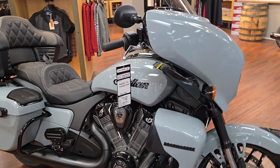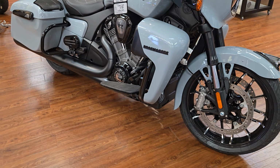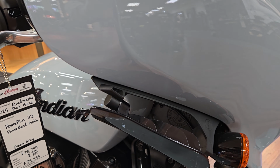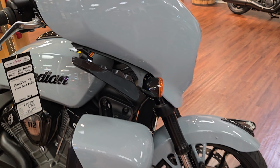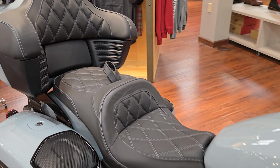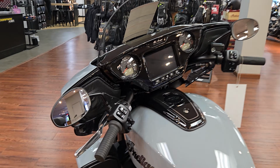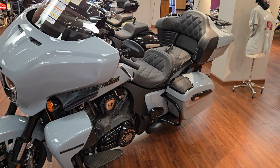Now, when you look at the Roadmaster, again, same thing. Roadmaster now uses the lower fairings exactly the same as the Pursuit because the chassis is the same. One addition you get on the Roadmaster that the Chieftain does not have is these little air scoops here so you can adjust your airflow, whether you want more protection or more airflow directed at the rider, which is really nice. Again, same suspension. You get the same seat as you do on the Pursuit, which is an absolutely incredible seat. And then just like you would expect on any of the touring models from Indian, you get the standard heated grips, the standard taller windshield, as well as passenger floorboards, obviously the trunk, things like that.